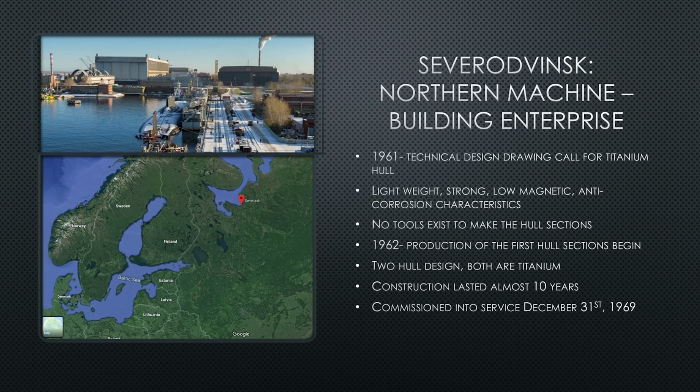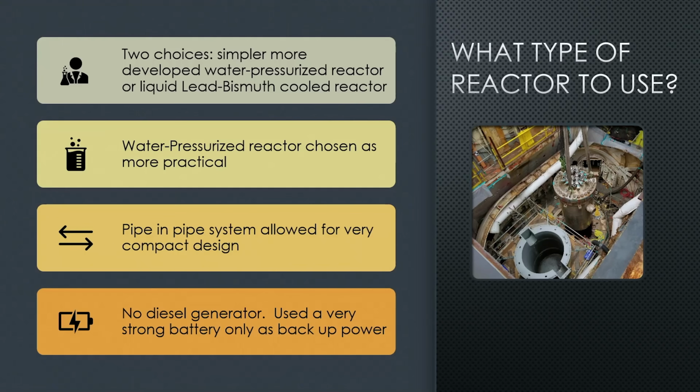Okay, construction lasted almost 10 years because it's a very difficult process, and it's the first time they're doing an all-titanium hull. Commissioned finally on December 31st, 1969, literally just before the end of the decade. They had two choices of reactors to go into the Papa SSGN. One was the simpler and proven pressurized water reactor that they had used before. And one was a new idea up and coming that they would eventually use on the Alpha submarine that used a lead bismuth cooled reactor, which is a liquid metal cooled reactor.